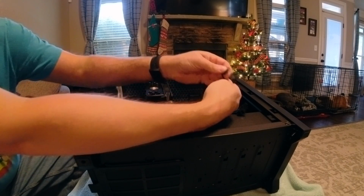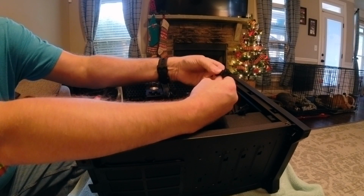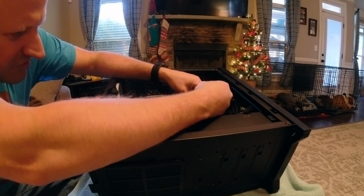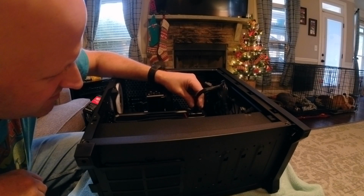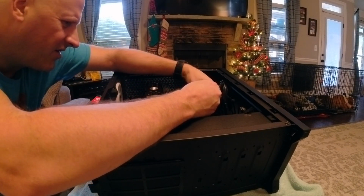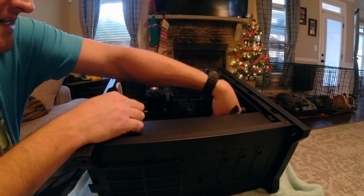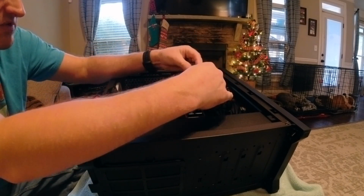And what you want to do is there's like a little shelf here that faces out. So it's going to be like that. So I think that's how we're going to do this for now. So we're going to connect that in. And then connect that one alongside it. Okay, then we'll pull that slack back as much as we can, try to tidy that up. And then do the same thing on this one.